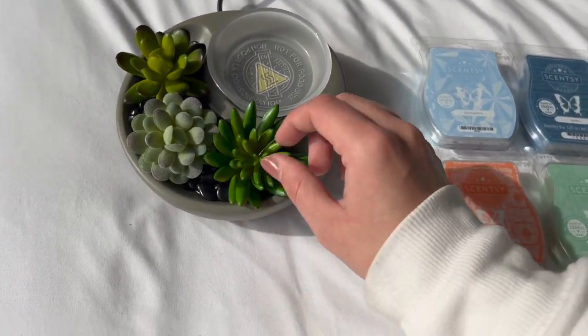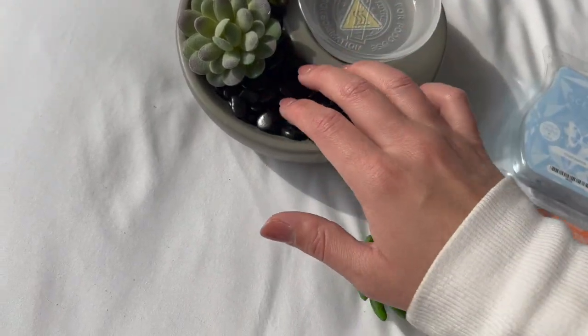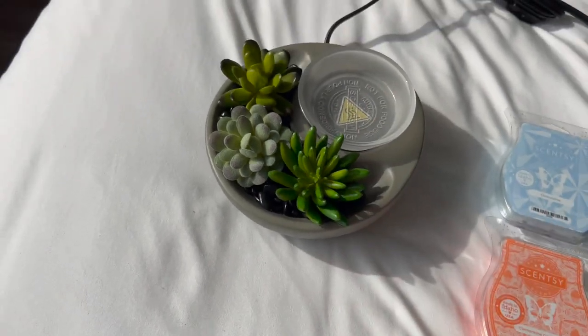And then I got this little warmer. This is the little garden warmer, and it came with little stones for you to put in yourself. And then you kind of stick the little guys in there. So cute. So yeah, that's the haul.